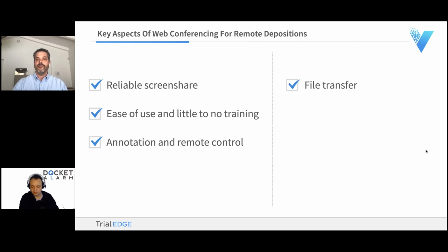File transfer. It's helpful to have the in-app file transfer as well as another option, which is a simpler base level way to do this, right? Instead of using the shared folders I talked about, you're just uploading into the chat window in Zoom.